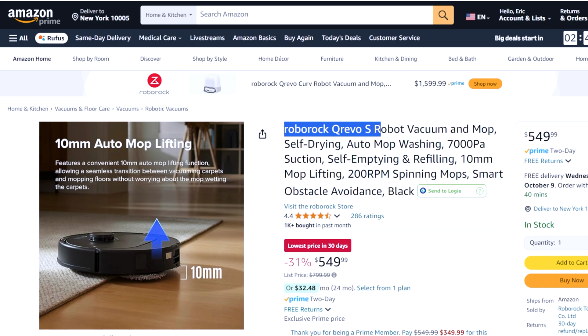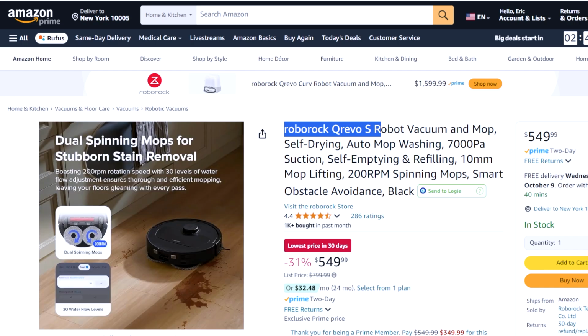It self-dries, self-empties, all that kind of good stuff. And it lifts up the mop by 10 millimeters. It has dual rotating mop pads. And if you like the Roborock brand and you're good without a camera, this is a solid, solid buy. Next, we're going to move on to the cordless vacuum category, one of my favorites.